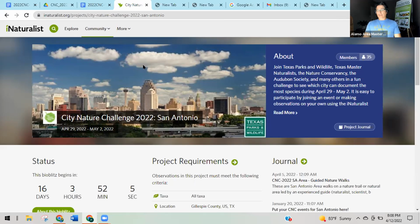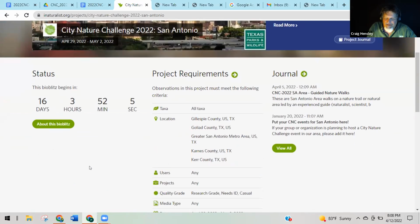Fantastic. So, I'll be there. At the Friedrich or both? I may be at both of them because I love doing that. I may have to rent a van to bring my field guides, but I'll be there.